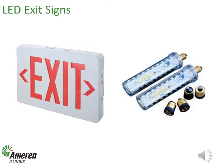ActOnEnergy also offers incentives to install LED exit signs. Older exit signs can use up to $65 per year per sign, but LED exit signs use only $3 per year per sign, which equates to savings of $62 per year. If you open your exit sign and see large light bulbs, then you can benefit from a new sign or retrofit. LED exit signs typically cost $35 to purchase.